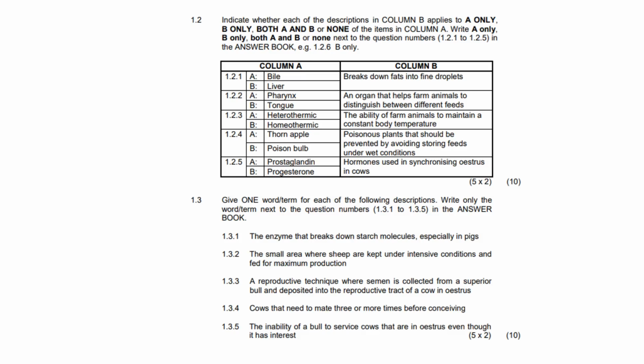Let's quickly move on to 1.2 now. So 1.2, we're given A only, B only, both, or none. So you need to match them. Column A has got bile and also liver. Column B is the breakdown of fats into fine droplets. That is done by bile. So bile will break those fats into fine droplets, meaning it will be A only, because it will be bile that will do that.